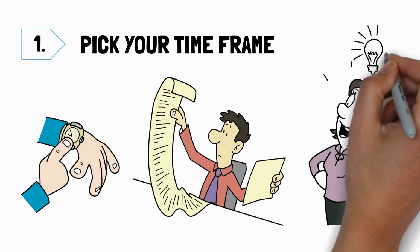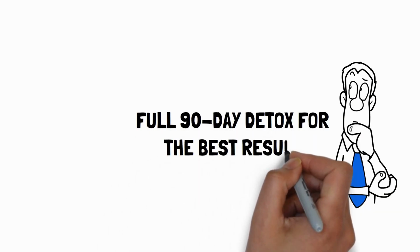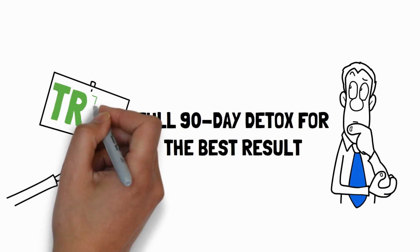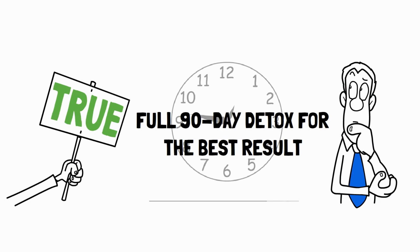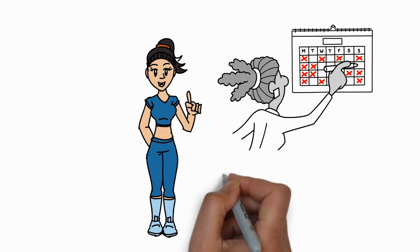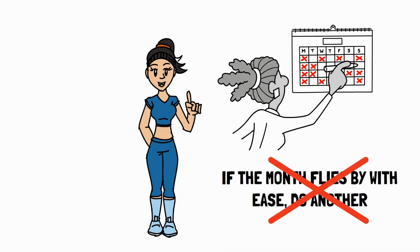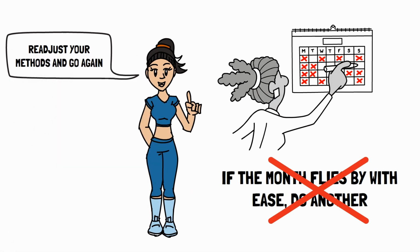You'll see plenty of different suggestions about the best approach here. Some say you need to commit to a full 90-day detox for the best result. This might be true, but it's hard to see that far ahead. I suggest aiming for a month at first and taking it week by week. If the month flies by with ease, do another. If not, readjust your methods and go again.